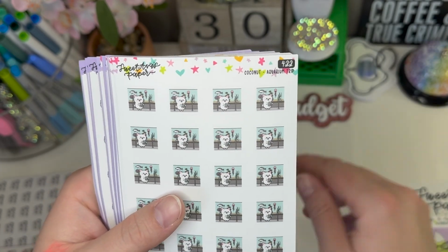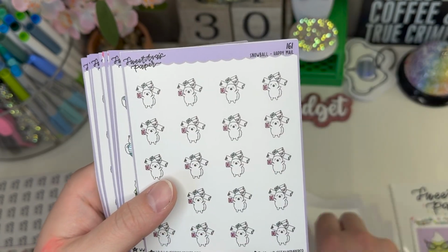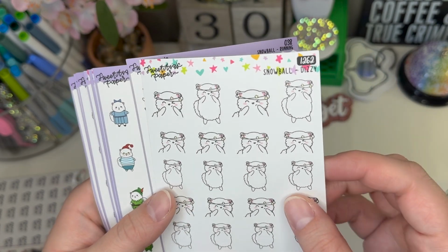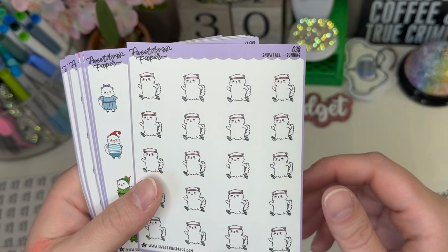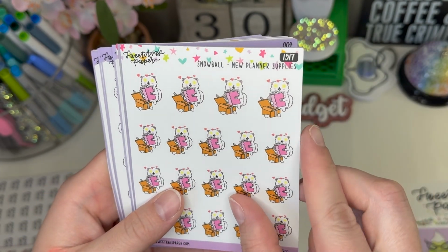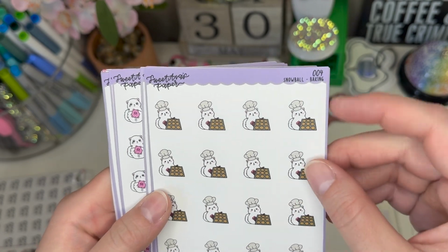So there's Coconut going to the zoo, Coconut going to the aquarium. I got some scripts. So we have Park Day, new releases, Snowball Happy Mail, Snowball Dizzy. I don't get dizzy that often, but because I'm deaf in my right ear, my equilibrium is kind of messed up sometimes. Running. Peter Pan, new planner supplies. Yeah, that's definitely me. Planning, Snowball's planning, Snowball is baking.